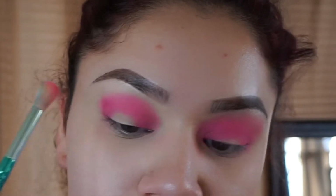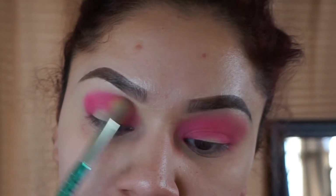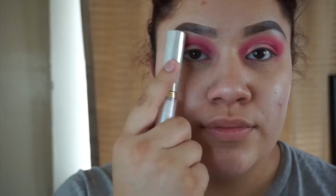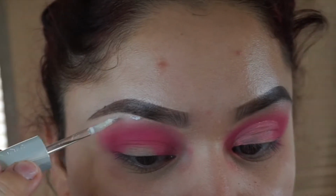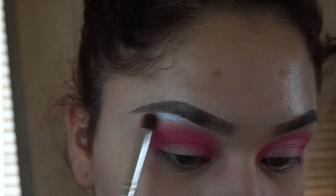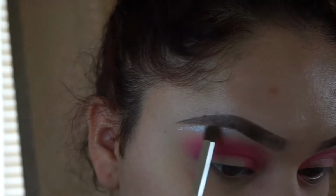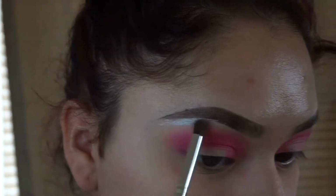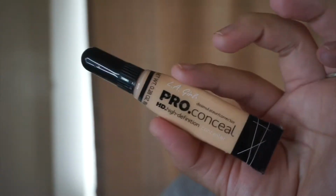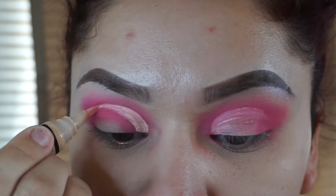So once I'm done doing that, I'm gonna take my blending brush and blend everything out just so everything can look seamless and there are no harsh lines. And after that, I'm gonna be taking my Urban Decay Special Effects lip top coat in the color White Lie, and trust me, it's not gonna stay that pigmented. It's a little sheer but very sparkly and holographic, so yes. And I'm gonna be taking my LA Girl Pro Concealer in the color Porcelain, and I'm gonna be doing a half cut crease with that.